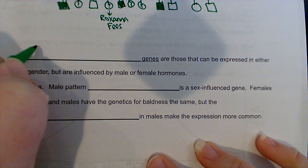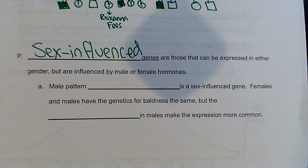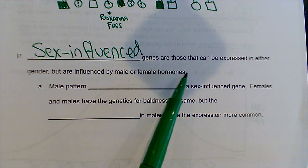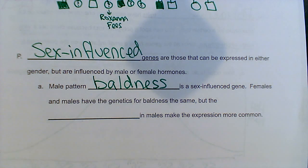All right, so then we have something kind of different, sex-influenced genes. These can be expressed in either gender, but are influenced by the male or female hormones that are floating around in somebody's body. A really classic example, if you're a guy and you wonder if you'll go bald, you hear a lot of people say, look at your mom's dad and see what his hair did, and that's a good indicator. That's a little bit of an oversimplification, but notice they didn't say, look at your mom, right? They said, look at your mom's dad, because your mom would not necessarily have the same hormones to show if she would go bald genetically. So male pattern baldness is a sex-influenced gene.